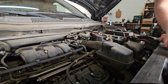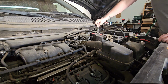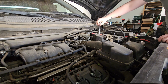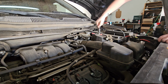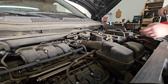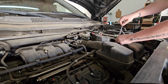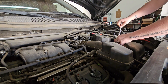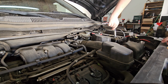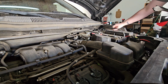At the end of the day, I do need this battery for my other truck. Although that other truck also needs maintenance. It has a water pump that is no good. So I'm trying not to drive it a whole lot right now because I don't want to dump any coolant into the oil. All right, boom, that's it. And I'll put this on the counter over here.